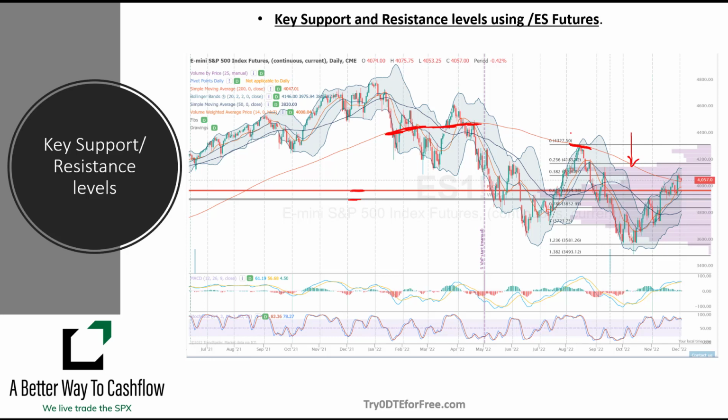So it will be very telling this week to see if we can get back below that 200-day moving average. We're very close to it now, as we're looking at probably an hour and a half before the market open here on Monday morning, down almost 20 points on the E-minis.